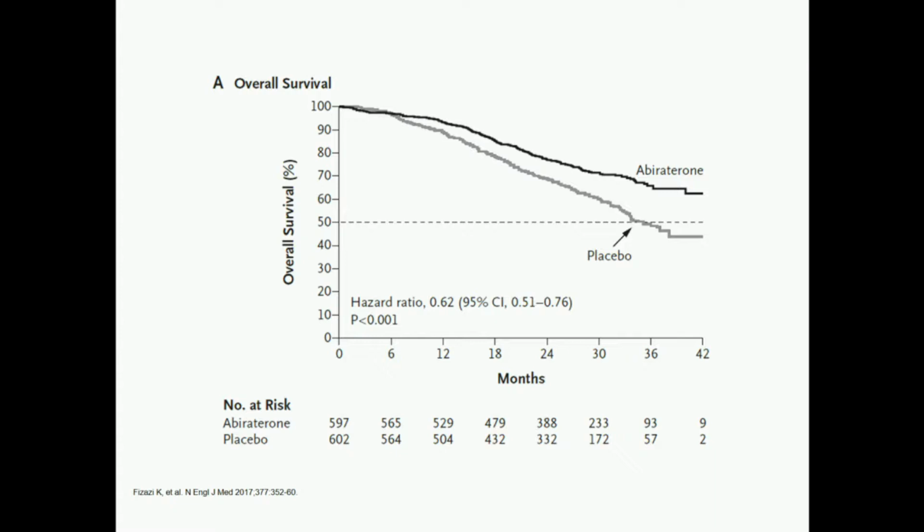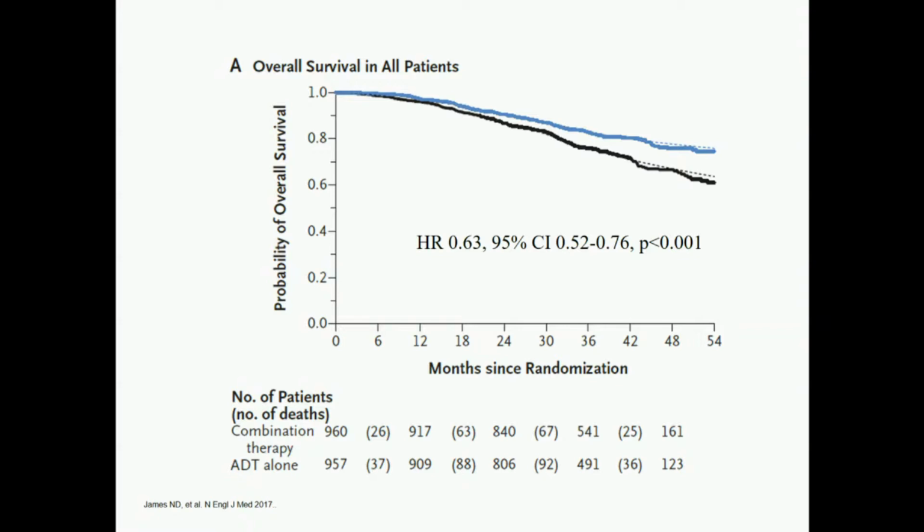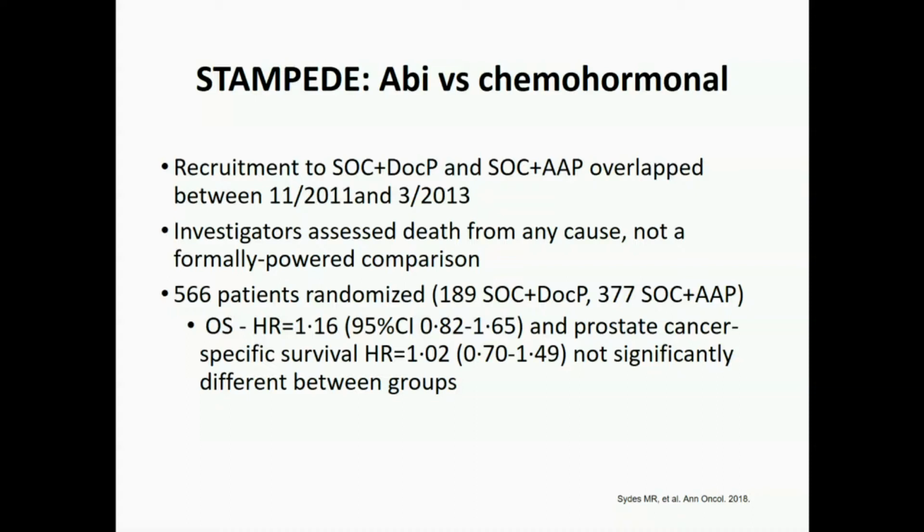STAMPEDE also added to this literature, and this study, again, is including metastatic hormone-sensitive disease that was de novo metastatic or recurrent metastatic disease, and it also could include high-risk localized disease with a rising PSA, so sort of a hodgepodge population. They randomized patients to receive ADT plus abiraterone or ADT alone and found, again, a survival advantage, nearly a 40% reduction in mortality associated with the combination of ADT and abiraterone. So systemic therapy is becoming more complex, and these conversations between medical oncologists and urologists, I think, are really becoming imperative.